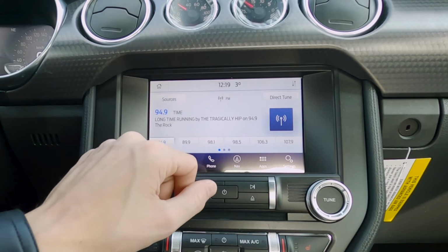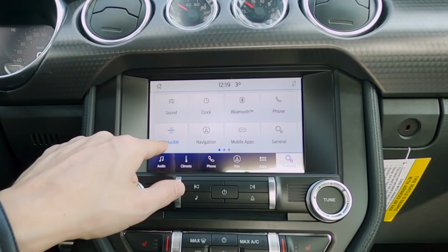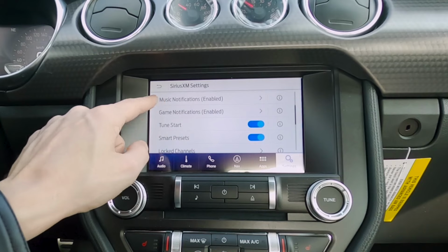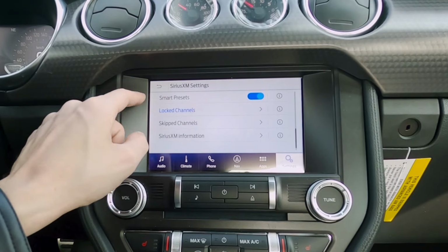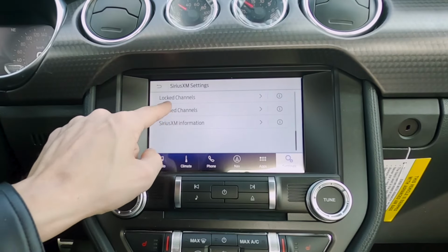Whether or not that shows up, it's going to be a matter of preference. Now, if we change into our Sirius XM for a second, let's jump back into our settings. As you can see, that's now become a Sirius XM button instead. So we've got a number of different things. We can do a parental lock if we wanted to. We can do all sorts of other things. So smart presets, we can look at some locked channels. So if there are channels that we don't want people listening to as we go, we can lock out certain ones. We can look at different information there as well.